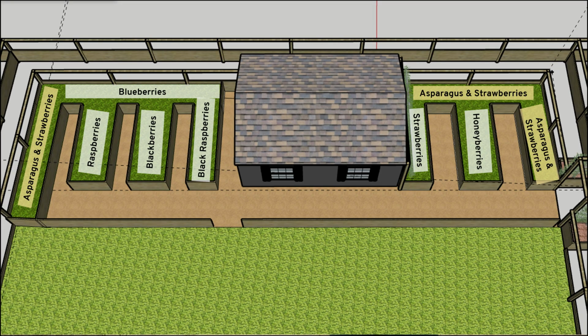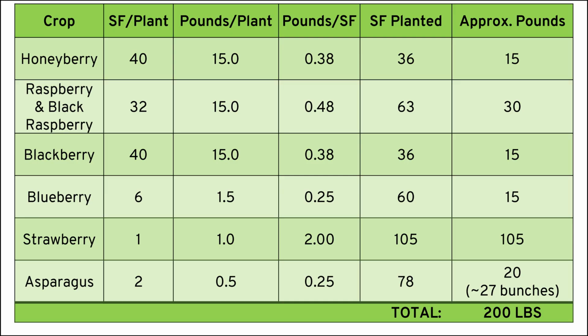Going back to that schematic and looking at the ones highlighted here in yellow, you can see I have layered in asparagus along with the strawberries. And then going back to the table, I've added a row for asparagus. Overall, in theory, with this much square footage, once these things hit their maturity, I should get about 20 pounds off of these, which is the equivalent of roughly 27 bunches if I had bought them at the grocery store.